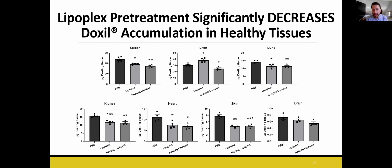So to see if this worked on actual nano-sized medicines that we have in the clinic today, we did the exact same treatment, but instead of giving fluorescent dextran, we gave a dose of Doxil, which is liposomal encapsulated doxorubicin. So what you're seeing with this data here is that after a lipoplex pretreatment, we see significant reduction in Doxil accumulation in the spleen, in the lung, in the kidney, the heart, the skin, and a trend towards reduction in the brain.